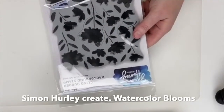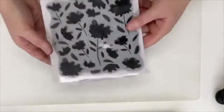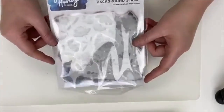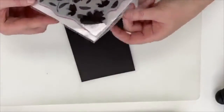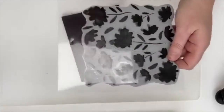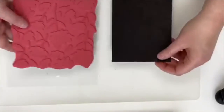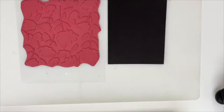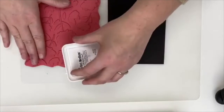And I'm actually going to use one of the new Simon Hurley stamps. Turn this around for you. This is the Simon Hurley background stamp called Watercolor Blooms, and I thought it would look really pretty with Perfect Pearls on it. So any kind of stamp would work. I'm going to go ahead and ink my stamp nice and liberally with the Perfect Medium.